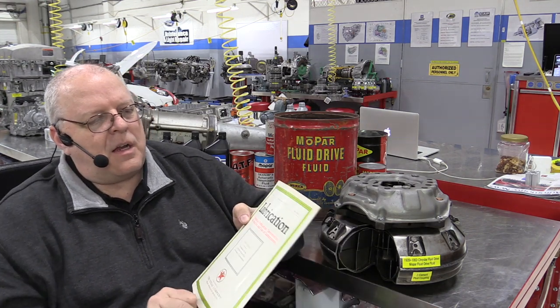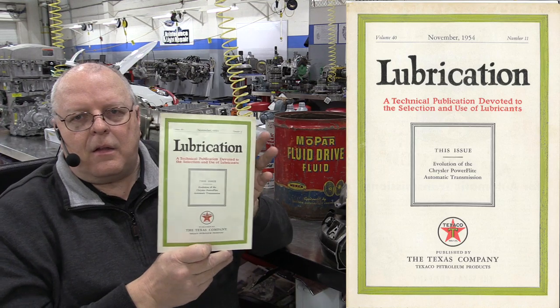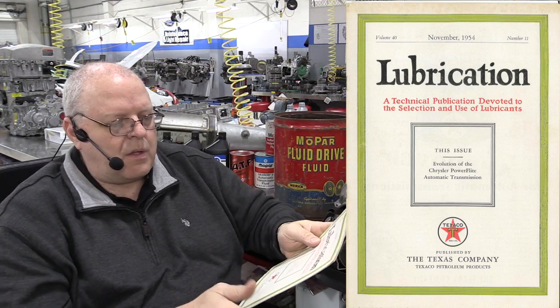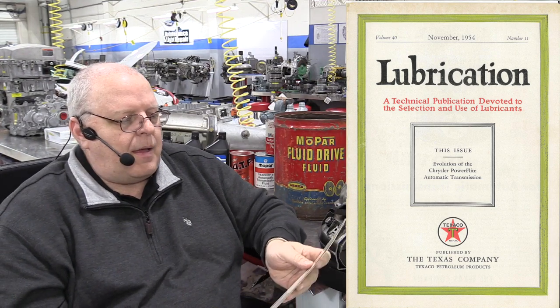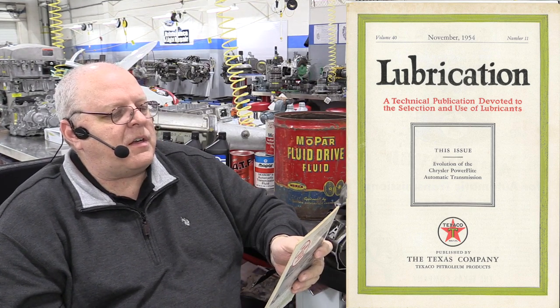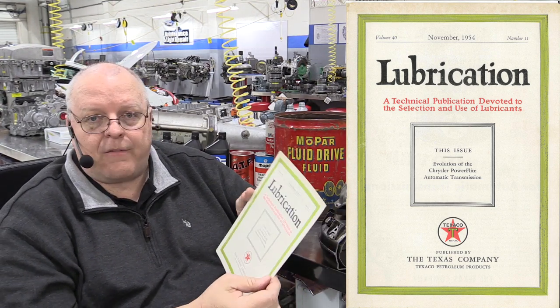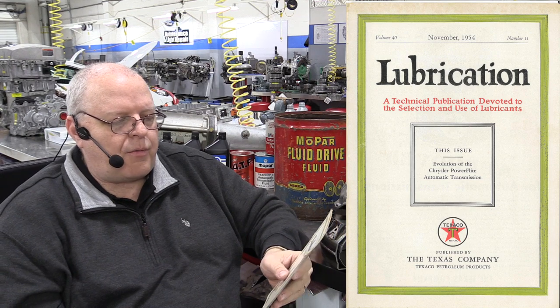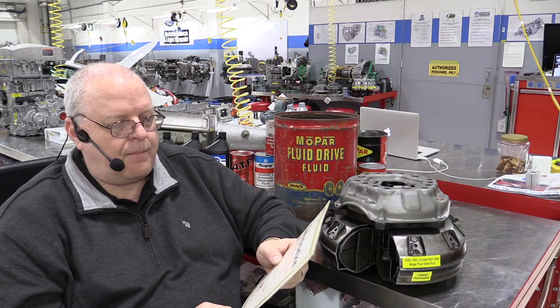And there's a magazine right here, a lubrication magazine published by the Texas Company, which later on became Texaco. And this is November of 1954, volume 40, number 11. And this entire magazine is on the evolution of the Chrysler PowerFlite automatic transmission.